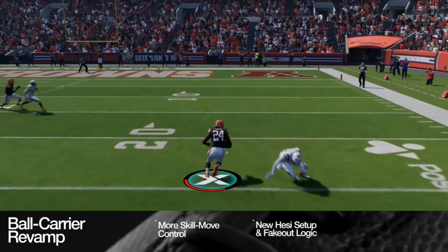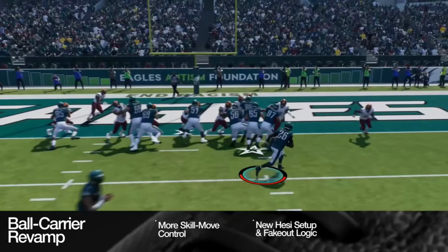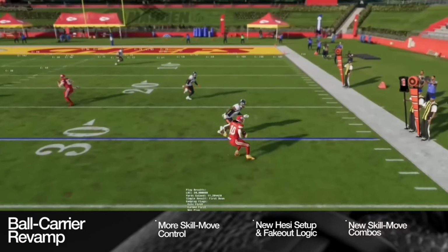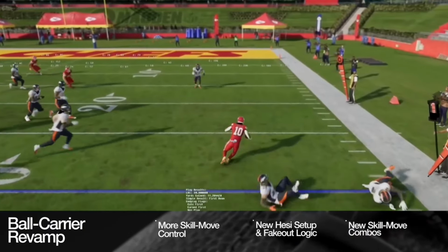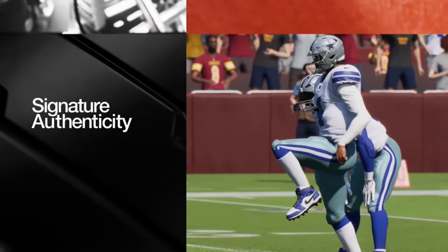And then defensive read and react right here was tuned to increase box defenders' awareness and reaction in the handoff. So they will play the run as well here. They increase the awareness and reaction during these RPOs. And that's one of the most important things to me, in my opinion, is increasing the defense against these RPOs because they've been such a pain.